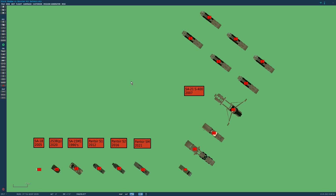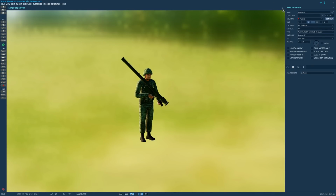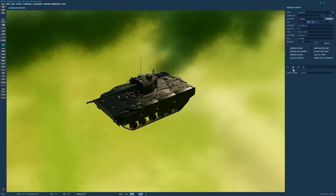First, let's look at the different systems Russia has. Starting at the very bottom end, SA-18, the modernized Igla Manpad. IR-guided missiles. Next, technically a prototype, but could be used, the 2S38.